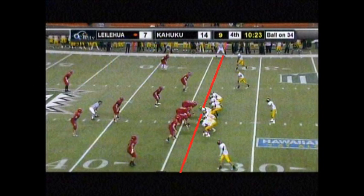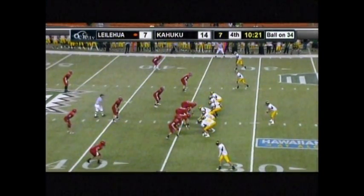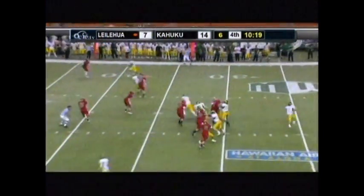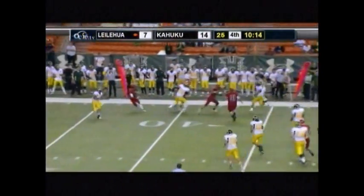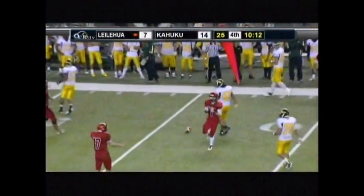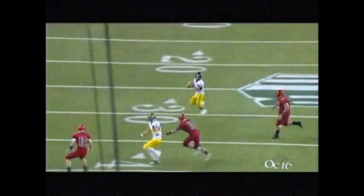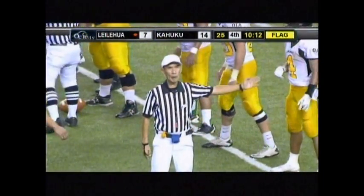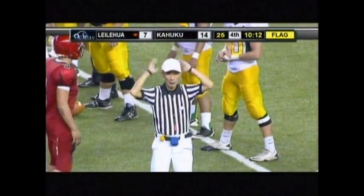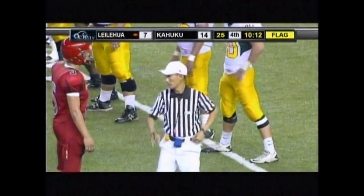Play number 22 is an illegal forward pass because the quarterback went beyond the line of scrimmage. He snapped it from the 34. You can see the chain box right there, first down, and he releases it with his entire body clearly beyond the line. The rule in high school is foot over the line. Philosophy is foot down over the line. But in this case, everything's over the line. Nice call. Illegal forward pass on the offense. 5-yard penalty. Loss of down. Second down.